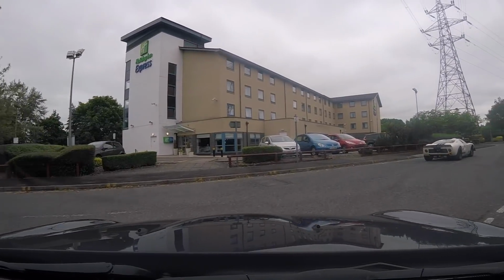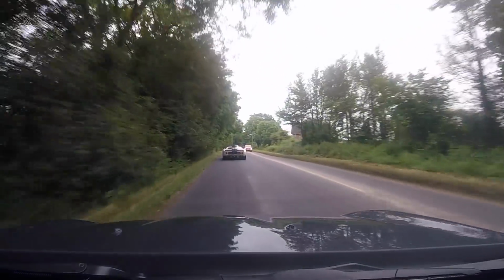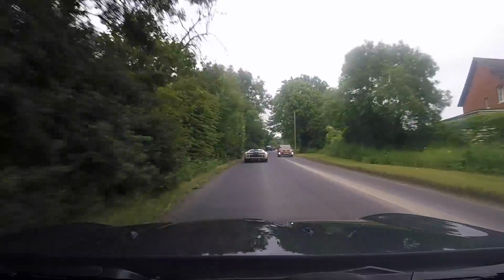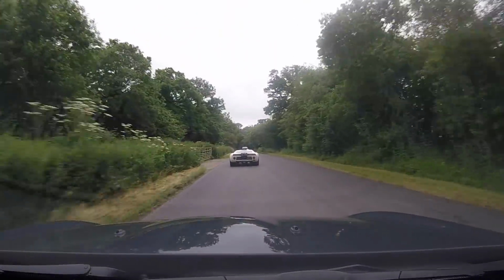So the chap in the GT40 in front of us races karts, and has already just admitted he's done something like 4,000 laps in a simulator. I think this is just your excuses. It's called a racing driver excuse. Let's see if I go wide. I just missed it. We've got flames, baby.